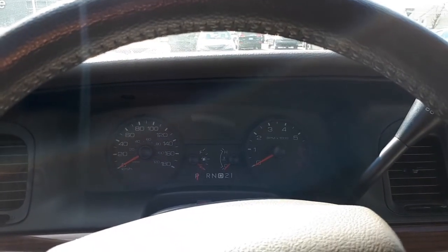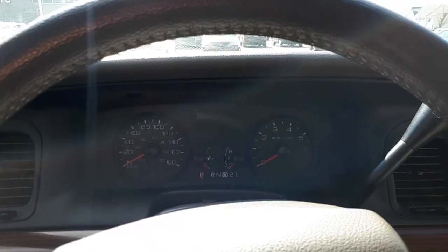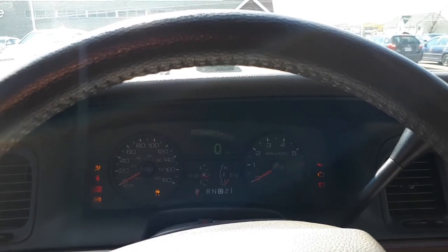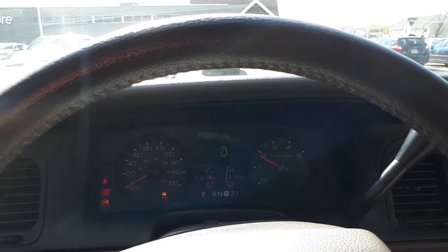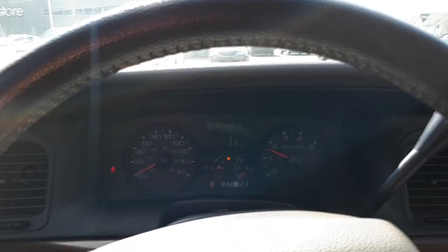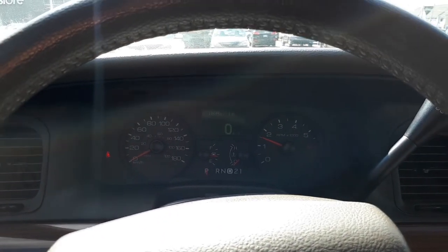This is a bittersweet moment, but we are officially saying goodbye to the 2007 Ford Crown Victoria LX. Somebody is picking it up here in about 10 minutes, so we're going to fire it up for one last time. There she goes, and now we officially move on to the P71 life. This has been an awesome car, and I'm going to miss it. But as time goes on, so do other things.